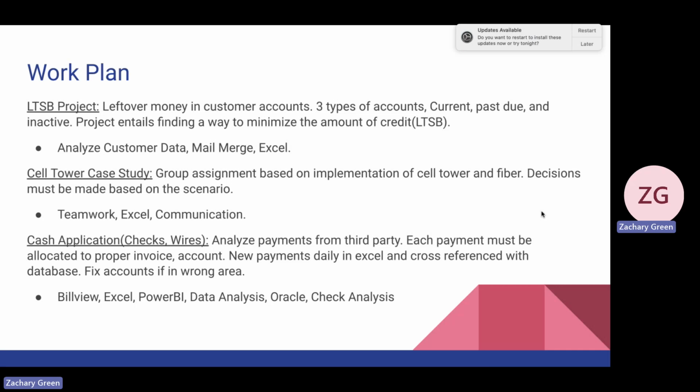And then there are also inactive accounts, where they don't have any service with us, and we still owe them money. So it's a big issue. And this whole project is pretty much me finding a way to minimize the amount of credit that we owe them, which is LTSB. And this is through a big mail merge process.